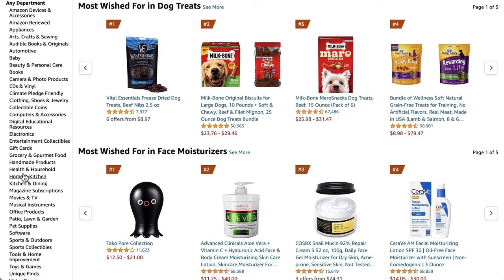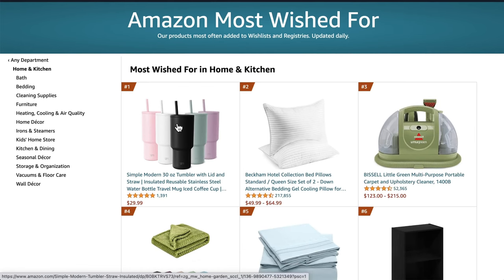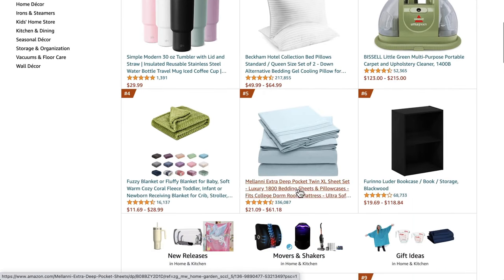We can also type in amazon.com and look for most wished for. But let's continue with our wall decor home stuff. We can choose home and kitchen. And so the most wished for in this category, we see some tumblers. Looks like we have some bedding, some pillows, blankets.